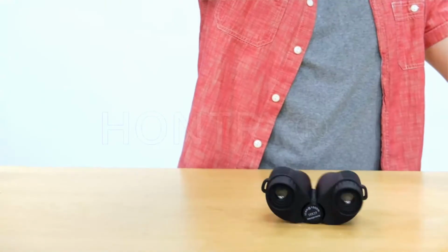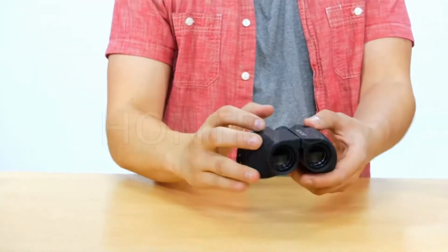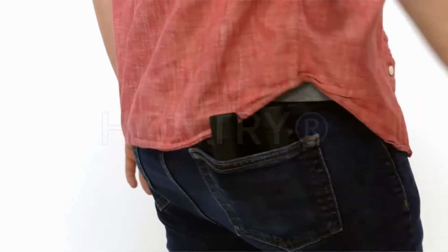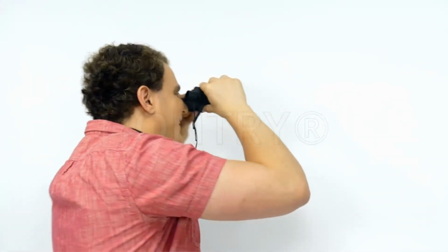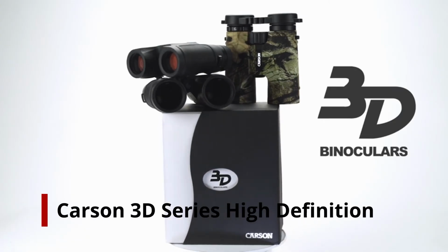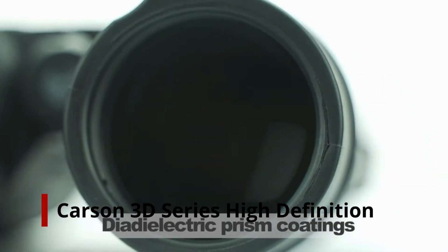Obviously, the compact size has some disadvantages. First, at 10 mm, the eye relief is quite narrow, making it unsuitable for anyone who wears spectacles. The picture quality isn't fantastic either, but that's to be expected at such a low price. They're not the binoculars we'd recommend, but if you're in a pinch and on a budget, they might suffice for a time.